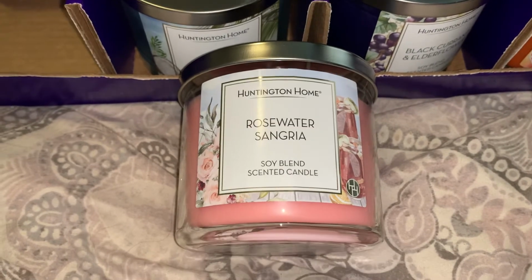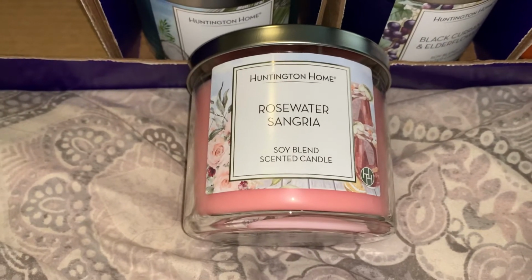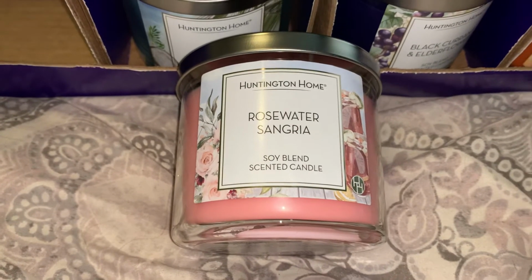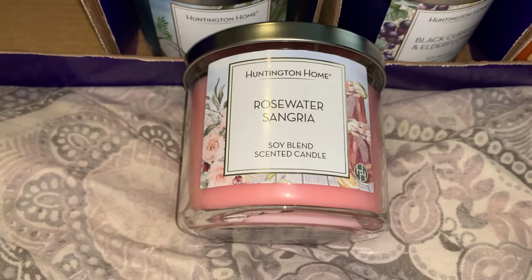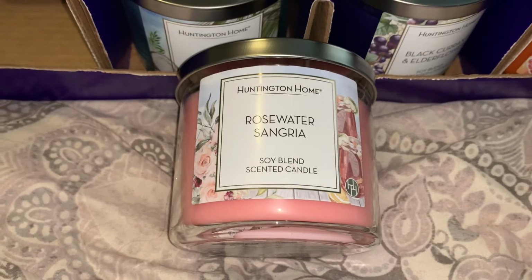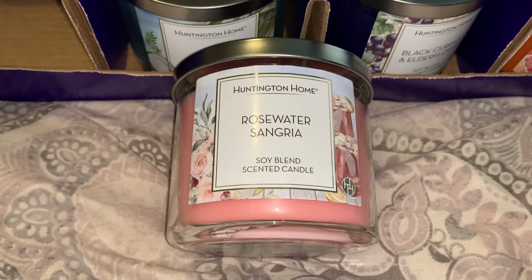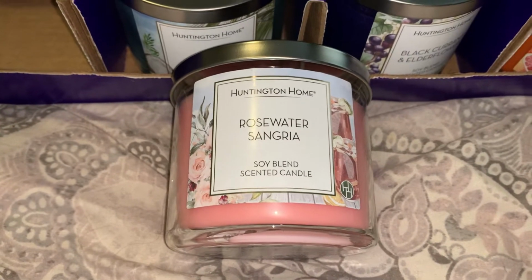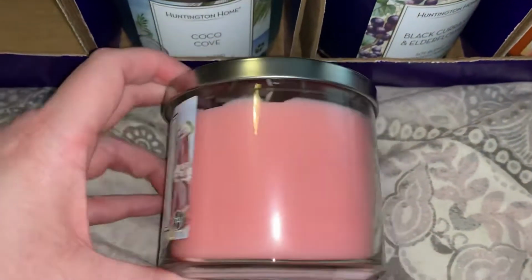I was so thankful for her words of wisdom. So shout out to you. You definitely know who you are. I definitely appreciate the insight because I obviously ran up after work and grabbed these candles. Now, I won't lie, there were some fragrances I wanted to hoard, but I behaved myself and I was modest with my purchases. So like I said, we have here Rose Water Sangria.